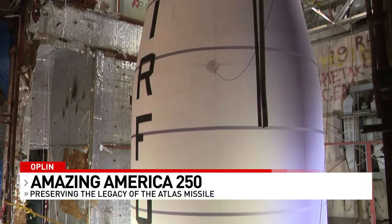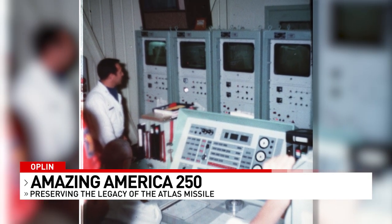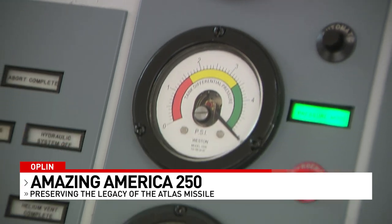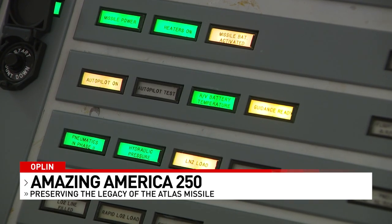From there, Townsley walked me through the launch process, explaining what crews inside the control room would have done if they had ever received the order. They had to get a launch code authentication. And once they did that, they would start the console up. They would press the countdown button, and that would start the process of the electronics of checking all the systems on the missile and in the silo to make sure everything worked.